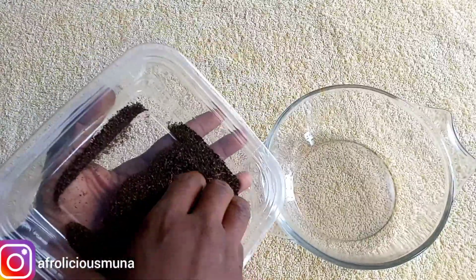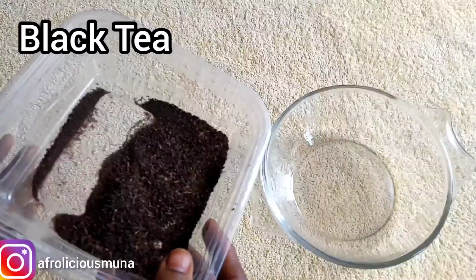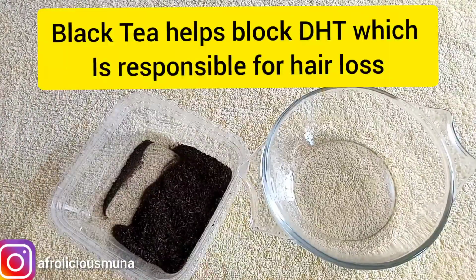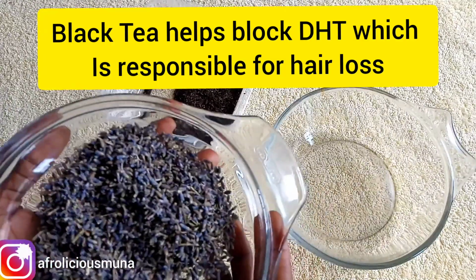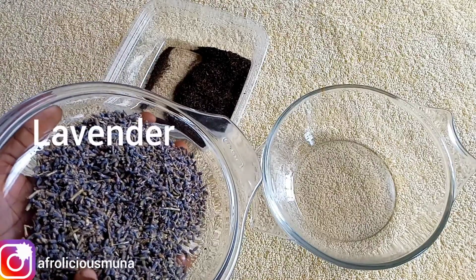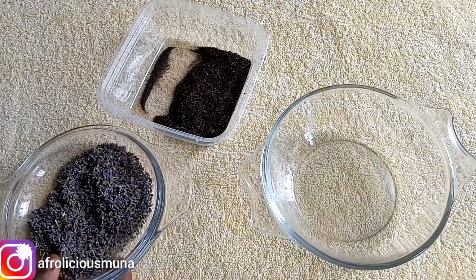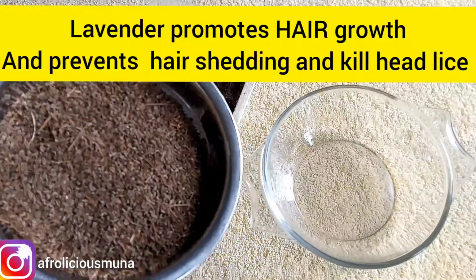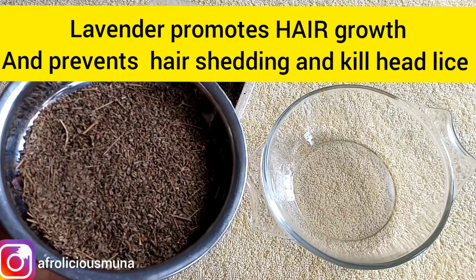So our first ingredient that we're going to be using today is our black tea. Black tea is very beneficial for the hair in that black tea helps block DHT, which is responsible for hair loss and excessive shedding. The next ingredient is lavender. Lavender is another amazing herb that benefits our hair so much in that it promotes hair growth and prevents hair shedding and kills hair lice.